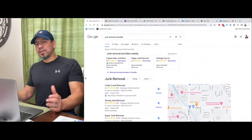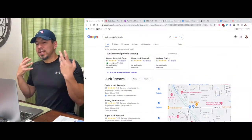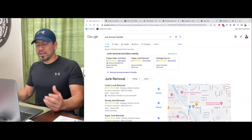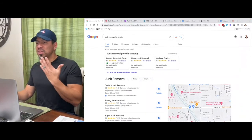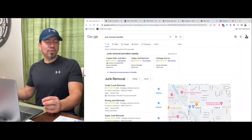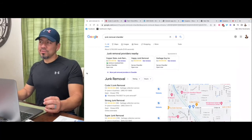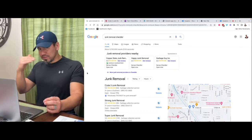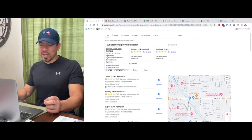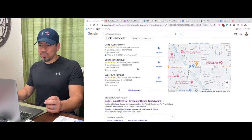So getting a junk removal business in Chandler, Arizona to show up on Google, on a scale of 1 to 10, in my personal opinion, I think it would be not very difficult at all. I would say a 2 or a 3. The only thing is it's going to take time. I would say 3 to 6 months of consistent SEO action will get your business found in Chandler, Arizona, if you get a Google listing.